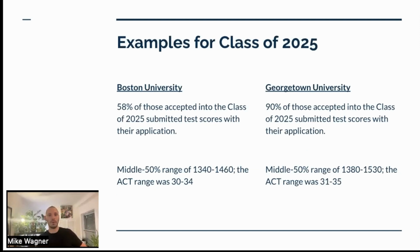This is for the class of 2025, so it's a little bit further back. But just to give you some perspective, at Boston University, 58% of students who were accepted into the class submitted test scores with their application. So this to me speaks that the majority of students, but not a huge majority, 58%, are getting in with a test score. And the middle 50% who submitted is 1340 to 1460 on the SAT, and 30 to 34 on the ACT.